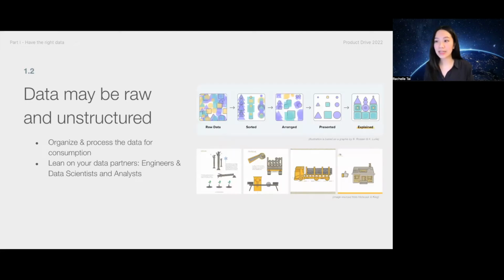Then recognize that data might be in a raw and unstructured state. That just means data isn't in a table yet for you to explore. Before you can do anything, you'll need to get it organized and processed. So from my experience, I find it helpful to lean on your data partners to get it sorted. Much like processing wood, we need loggers to turn trees into timber, carpenters to build structures, and architects to design buildings. Engineers can help you understand the infrastructure when collecting and storing data, while data scientists and analysts can explore and uncover different ideas. It is not a one-person job.